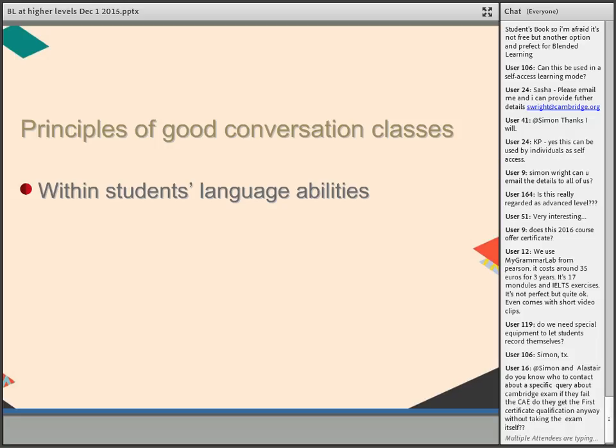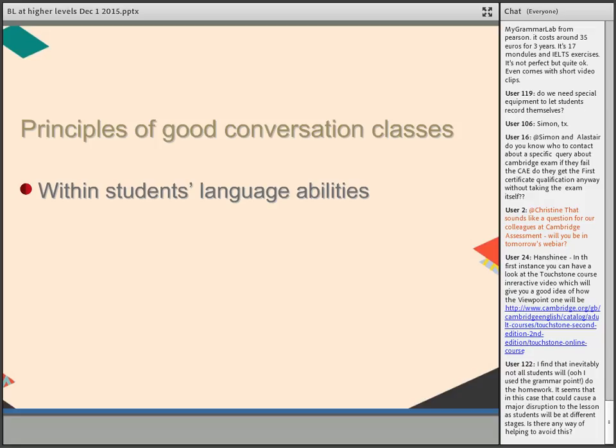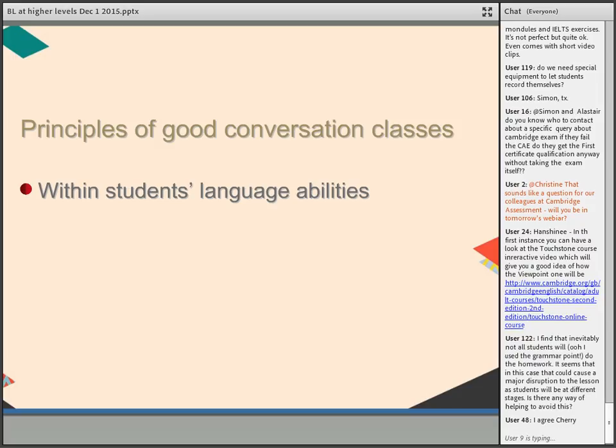When you come to the conversation class, the material that you're presenting them with as models or as exercise items, practice items, should really be within the students' language abilities. This isn't the place to teach variations of the third conditional or embedded questions and tricky points of grammar. We're aiming towards fluency here. So even though we are often teaching them new language, it should be language which is comfortable for students to learn for the purpose of the conversation.